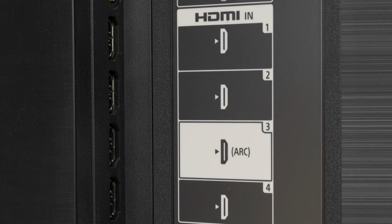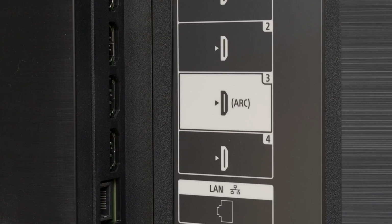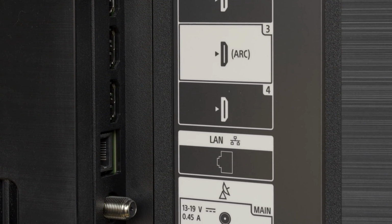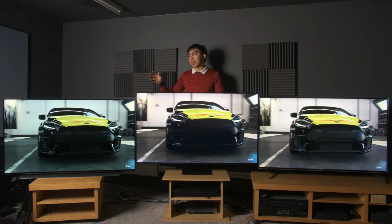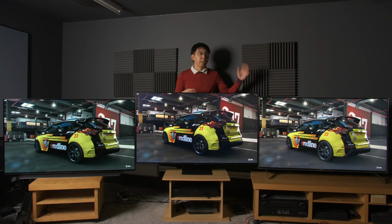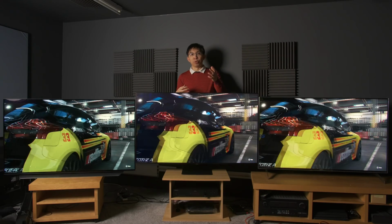Using eARC on the Sony XH90 means that you'll only have one HDMI 2.1 port left, which won't be a problem if the Xbox Series X is your only HDMI 2.1 source. In terms of codec support, the LG CX cannot pass through DTS over eARC, whereas the Sony XH90 can, just in case experiencing DTS:X in-game is important to you.